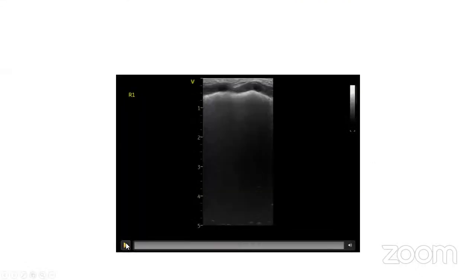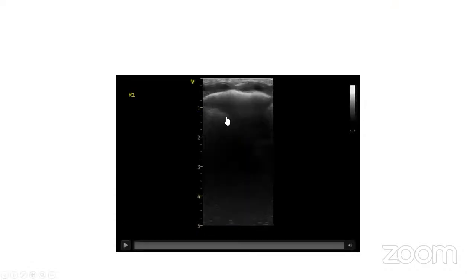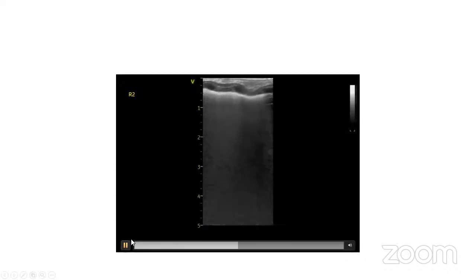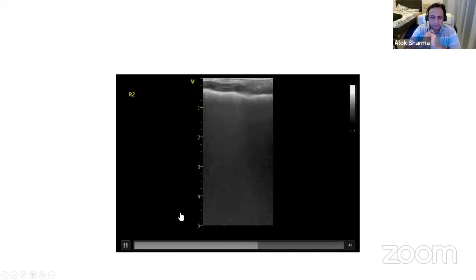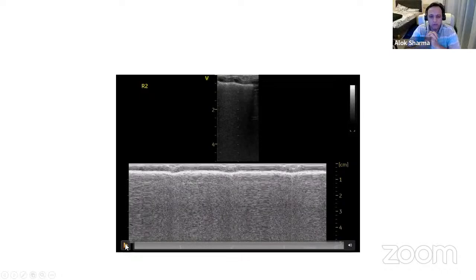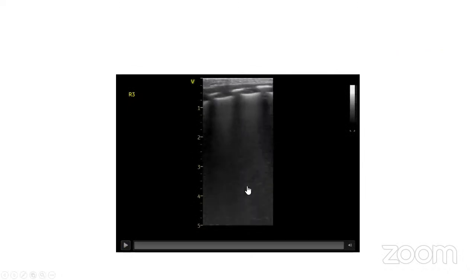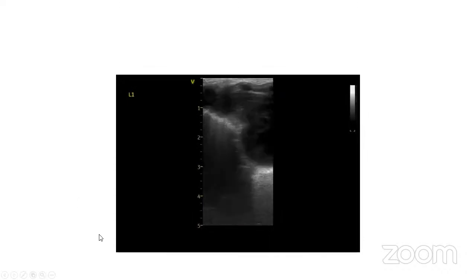So after 24 hours, I repeated it again. From this view, I can't see A lines as I did see 24 hours before. At the same time, there was white out, and I could see some compact B lines here. Then I did the M mode and found the seashore appearance. And then from the lateral side on the right, I could see compact B lines with acoustic shadows between. So I can't see any A lines that I saw before.